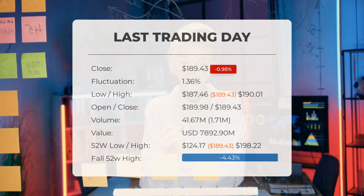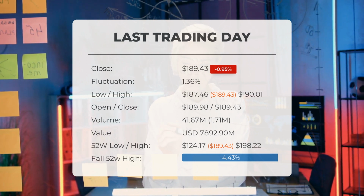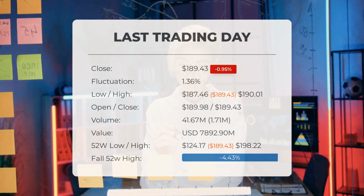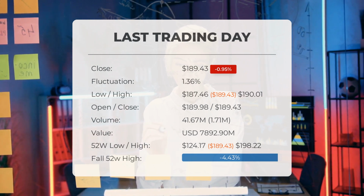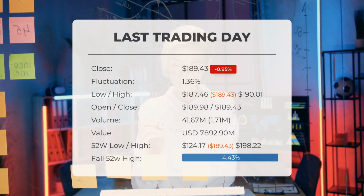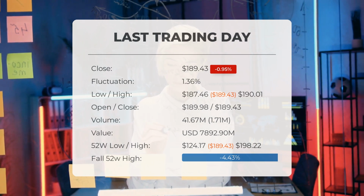Looking at the stock's performance over the past 52 weeks, its highest price was $198.22, while the lowest price recorded was $124.17. Currently, the stock price is 4.43% lower than the 52-week high, amounting to a difference of $8.79. Additionally, it is 17.01% below the all-time high that occurred on August 30, 2018, when the price reached $228.26.